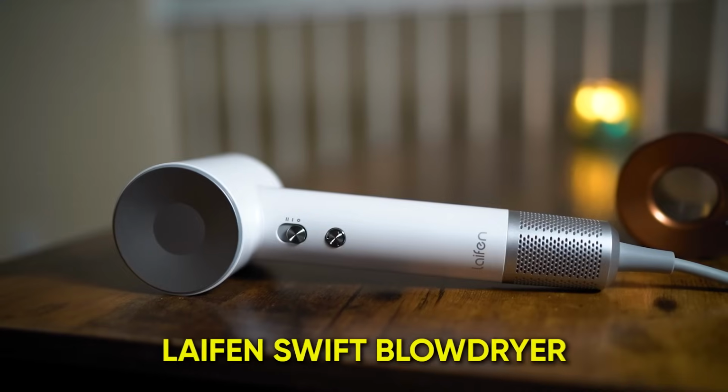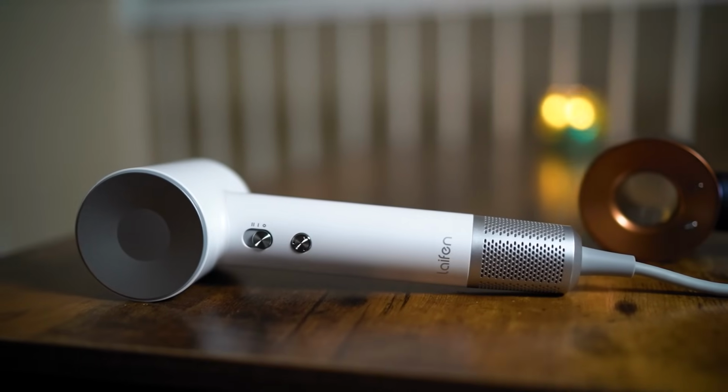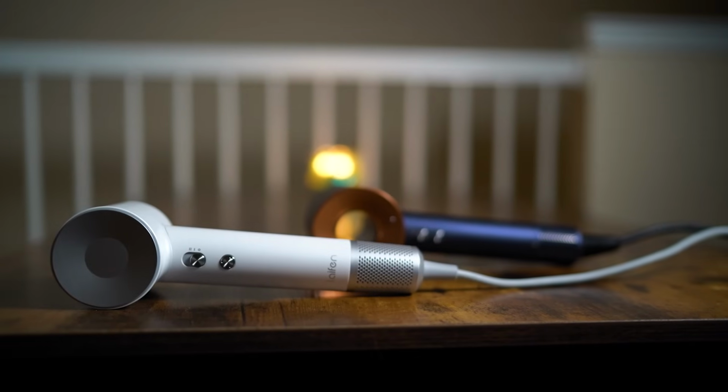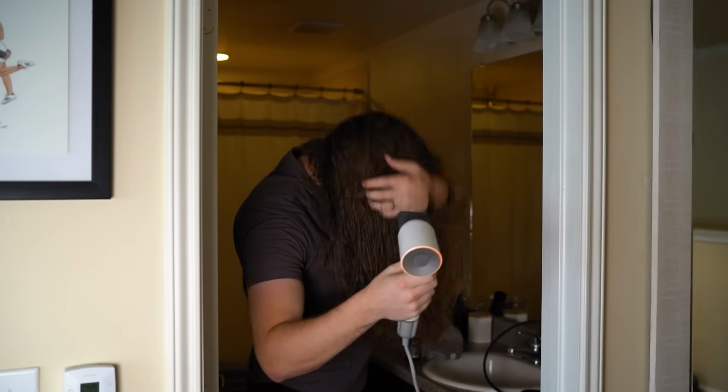One quick side note is to please use a high quality blow dryer. My go-to is the Leif & Swift. I've been using it for almost a year now. I don't even want to go back to my Dyson Supersonic anymore. It's just better in my opinion. It doesn't get as hot. It still dries my hair just as fast.